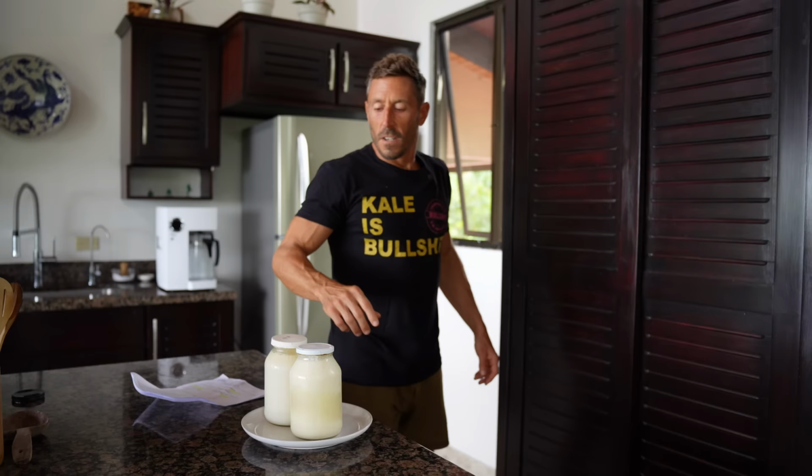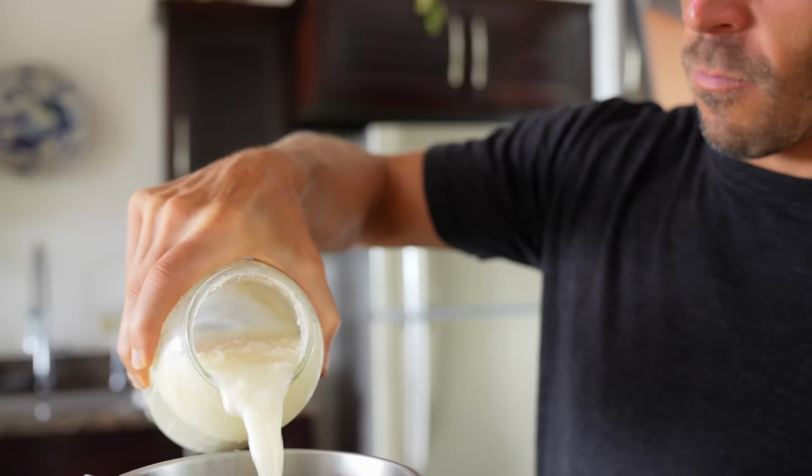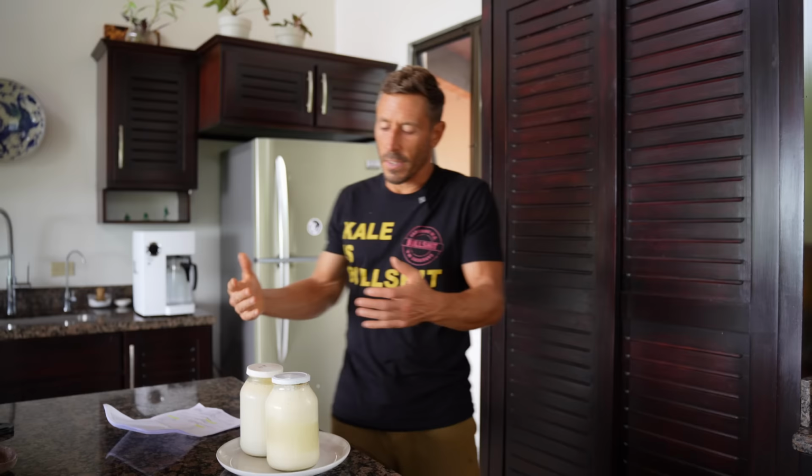Here I've got some kefir that I make myself. To do that, I use kefir grains as a starter. I take the raw milk from the fridge and I mix it in here, and within a day or so it ferments into kefir. A little more probiotic, gets rid of some of that lactose because I'm definitely lactose intolerant.